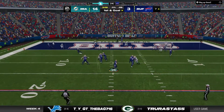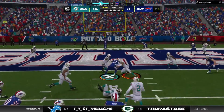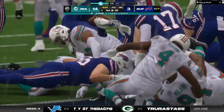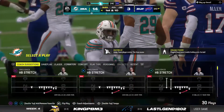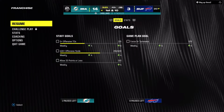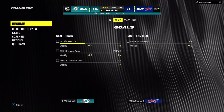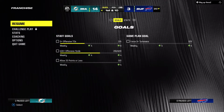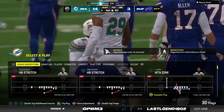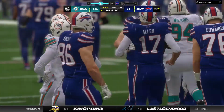To the air, Allen. Fighting for the end zone. He lost the football. It's out. Oh, one of the linebackers has got it. And a big turn. His guys will get the football back.